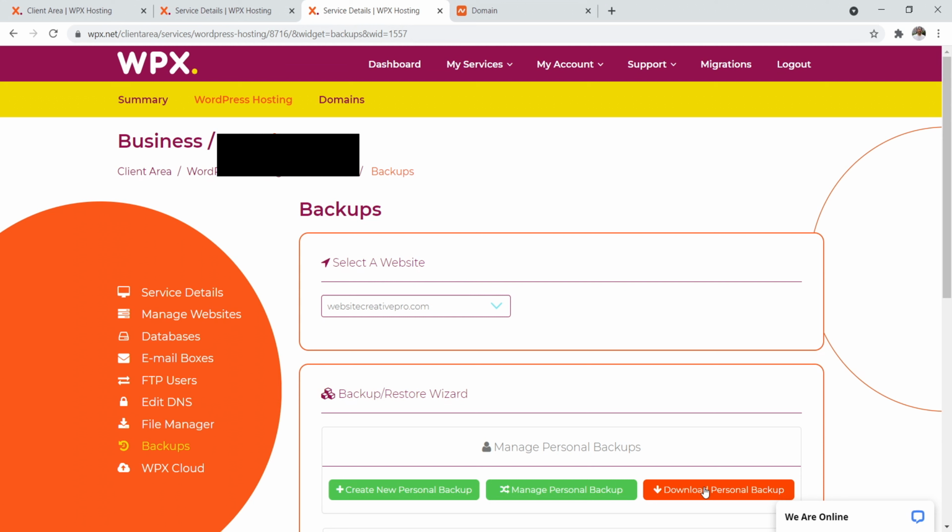Then you can download a personal backup that you can keep on your laptop or whatever it is you want to do. Now, WPX hosting also gives you access to File Manager, which is really helpful whenever you just need to upload some type of specific file to maybe verify something like Google AdSense or Search Console, etc. You get those files just to verify that you own the domain name. This is where you can navigate to. But again, you can also contact WPX support and they'll take care of that for you.